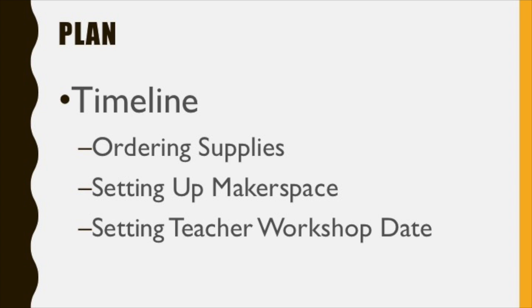I worked with my principal and a teammate to come up with a plan on how to move forward with this project. My principal and I worked on putting together a timeline for ordering supplies and setting up the space, which is still happening now. Another part of the plan was for me and a team member to teach a workshop. My principal found a makerspace workshop and paid for me and my teammate to go to this workshop and learn more about the different aspects of makerspaces. We gained a lot of great information that we're able to incorporate into our teacher workshop.